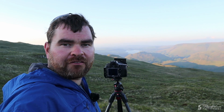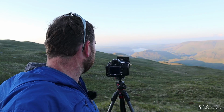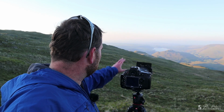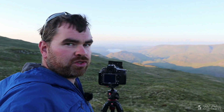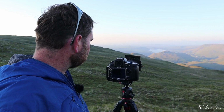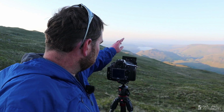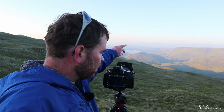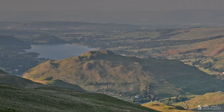Okay, so it looks like I found my first image for the evening, and quite a nice one. We've still got some really nice soft light falling on that fell just down there in the background, and also on these eastern fells. And you can't see it on this camera, but just down there there are some dry stone walls. I'm using those as a bit of a leading line.